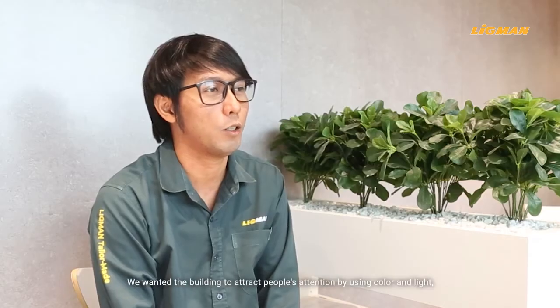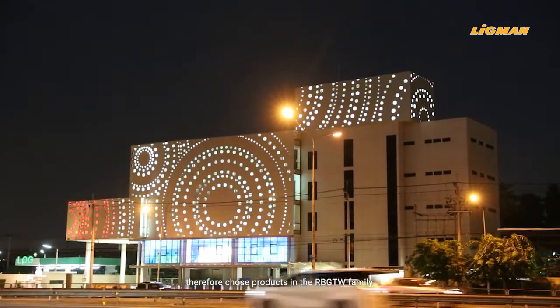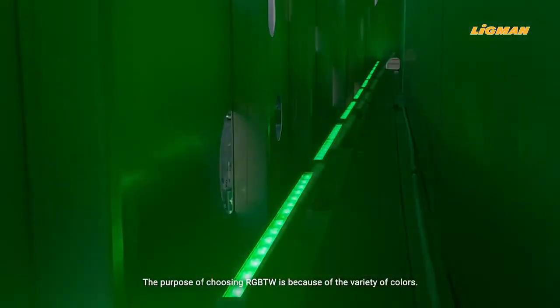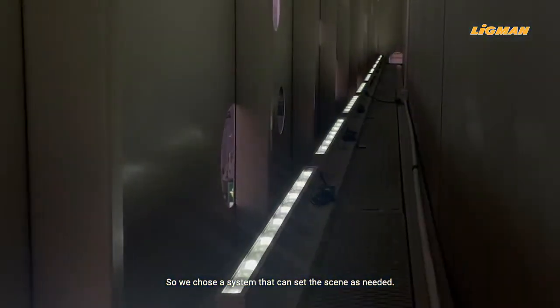We wanted the building to attract people's attention by using color and light, therefore chose products in the RGBTW family. The purpose of choosing RGBTW is because of the variety of colors. Color can communicate important moments and festive occasions, so we chose a system that can set the scene as needed.